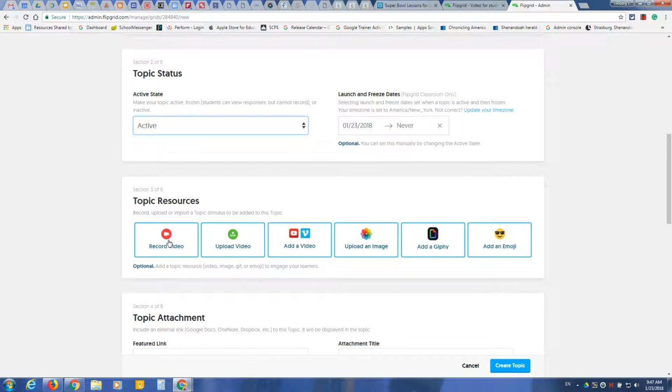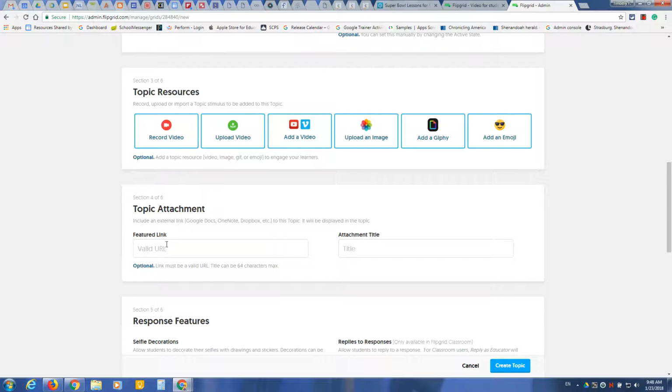I can actually record myself if I want to add to the instructions. I can upload a video or add a video from YouTube. So in other words, I can easily show a little bit of a YouTube video and ask them to give feedback. I can upload an image and ask them to give feedback. This I've never done: I can add an emoji. So there are different options here for the way I present the question to get feedback. I can also put in a URL link to attach to the topic.